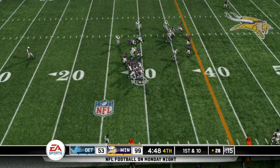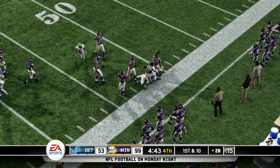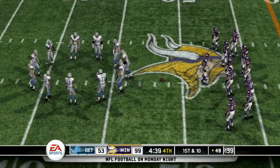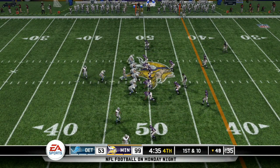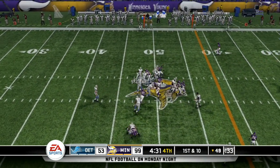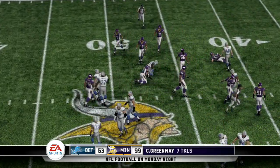It's the tailback. Gains his way to the 49-yard line. Williams is there on the tackle. 1st and 10. Chad Greenway was there to bring him down.